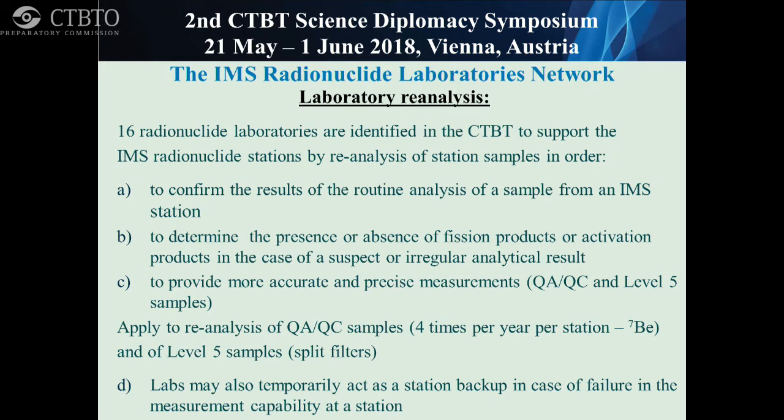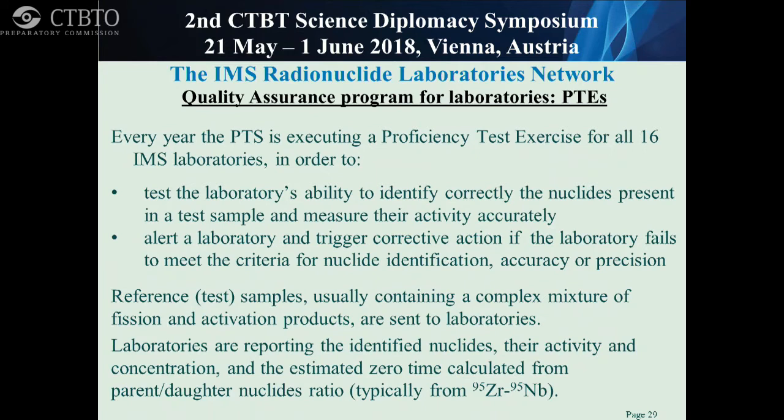So let's go ahead. We understand the real importance of the role of the laboratories in quality assurance for our network, but the question is: who is assessing the assessor? So PTS needs to be very, very careful in assuring the high quality standards in the deliveries from the laboratories. And for this purpose, we have in place a program, which is the PTE program.